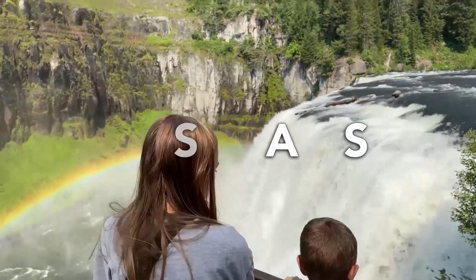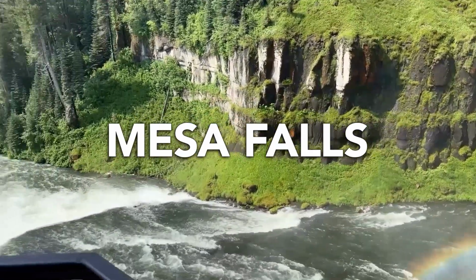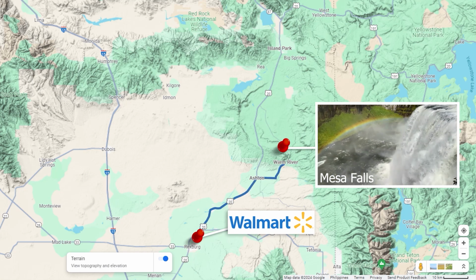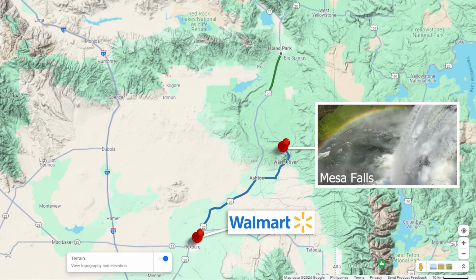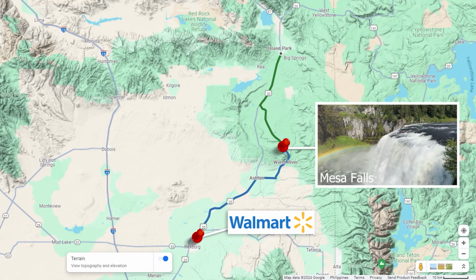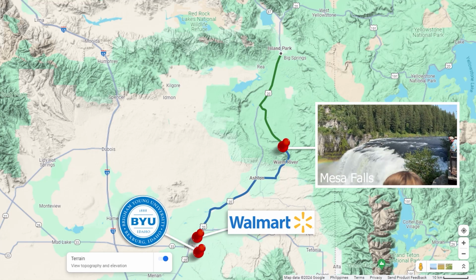Take a look at Mesa Falls. You can see Upper Mesa Falls, Lower Mesa Falls here as this footage shows you. Literally, you're only 45 minutes from Walmart at this place. You're 45 minutes from Island Park. This place is home of so many engagements. There's a local university there about 30-45 minutes away that takes care of that.